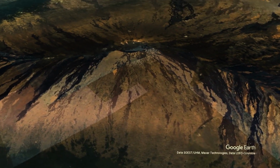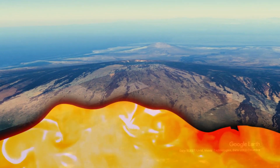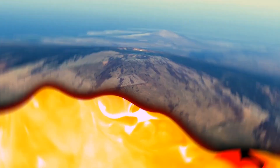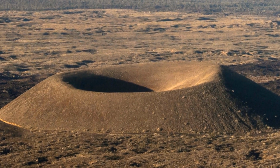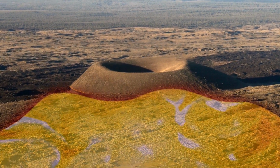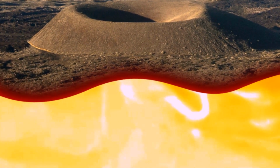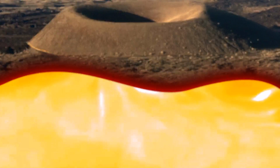Around a decade ago, several earthquakes that happened at the same time signaled that something was happening under Mauna Loa. But an eruption didn't occur. Instead, half the volcano shifted a bit to the south. This way, it probably gave more room to magma, so that it had enough space to stay beneath the surface.